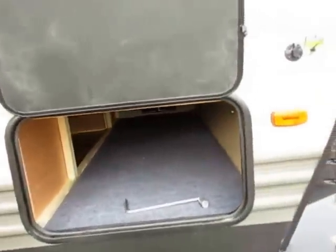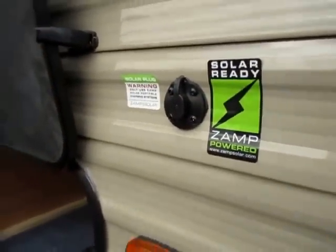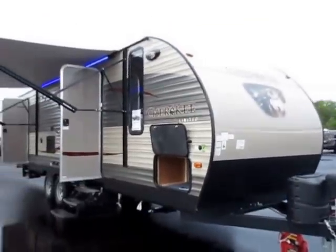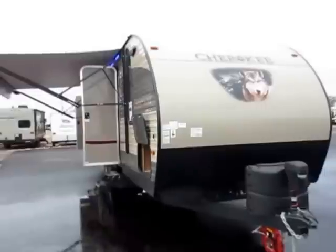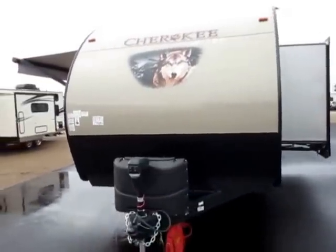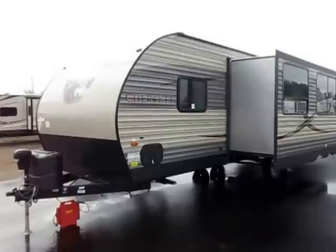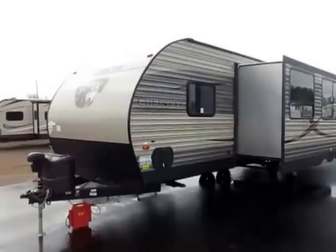This is pre-prepped for a solar charge system. Now, these are designed for a suitcase style generator package that's going to run you in the neighborhood of $600. We have them on the shelf. We sell them all the time here at Haylet's. All they're designed to do is keep the batteries topped off for running your lights and whatnot a little bit. They're not designed for running the air conditioner and microwave and stuff like that. We have added a nicer power tongue jack on this as part of the multiple upgrade packages that we have on this RV in this video.